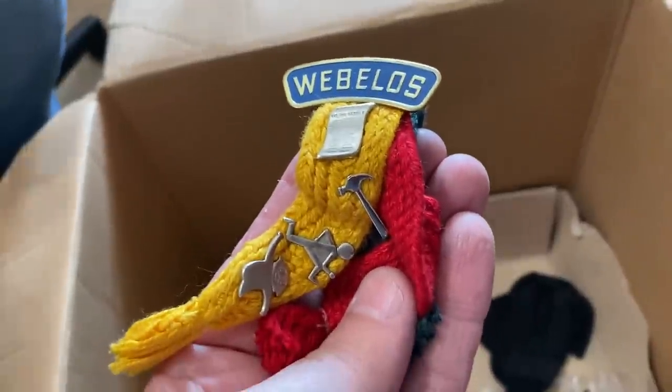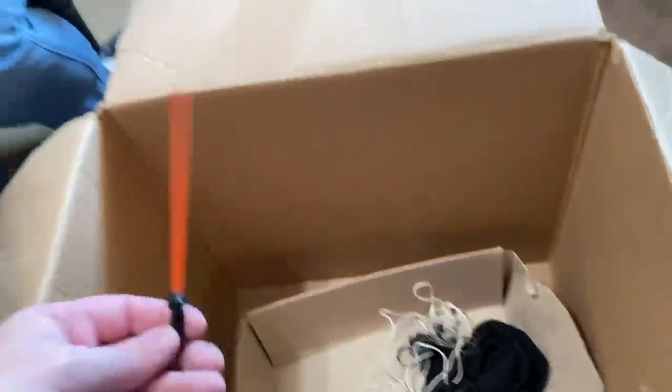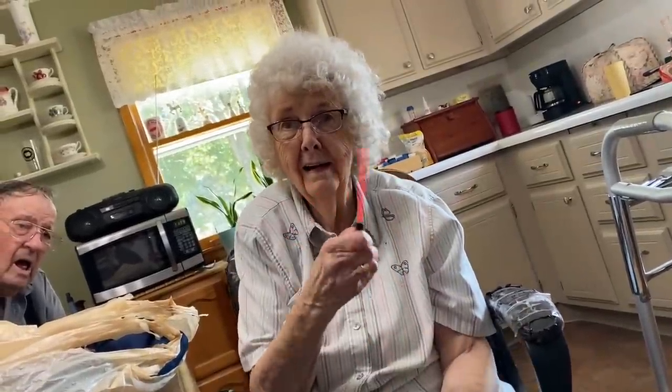That must be part of the Cub Scout thing. Weebelows, is that part of the Cub Scout deal? Yeah. Is it? Ooh, how about a lightsaber? What? A lightsaber. Oh, yeah. There you go.